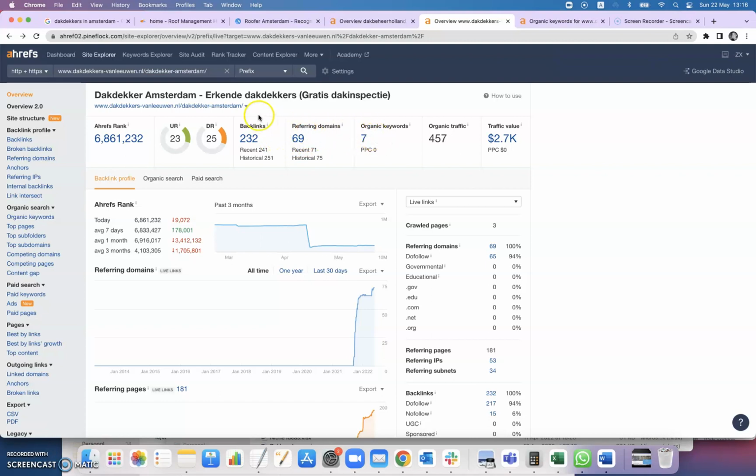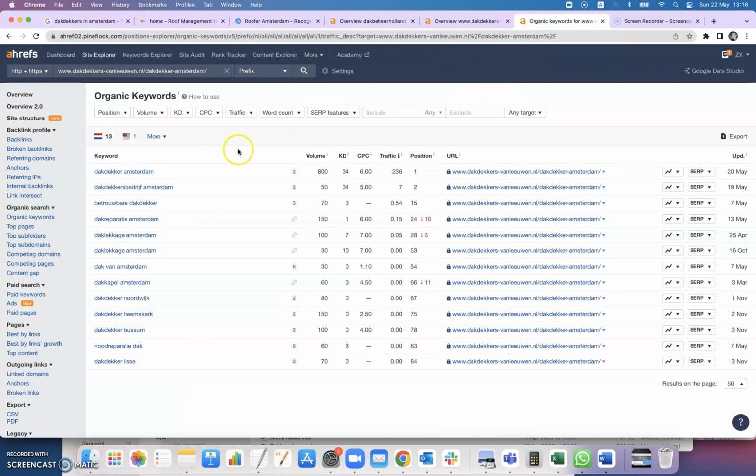For the Amsterdam offices specifically, not looking at the other branches, they are being picked up for 7 keywords. We can take a look at what those look like. And they are getting 457 monthly visitors just for the Amsterdam office every single month. So a lot of extra jobs are going to your competitor and not actually coming to you. And this is the kind of traffic that you want in your business. So what are those keywords? Let's take a look.